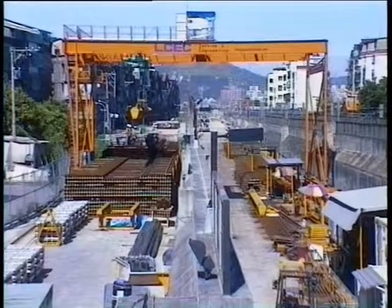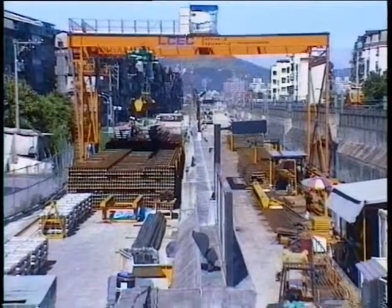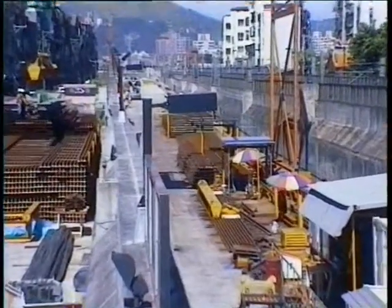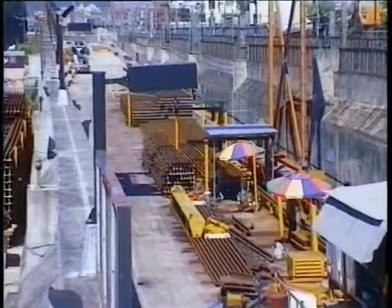With track construction materials arriving at a steady pace and access to site granted, construction was able to commence in June of 2003.